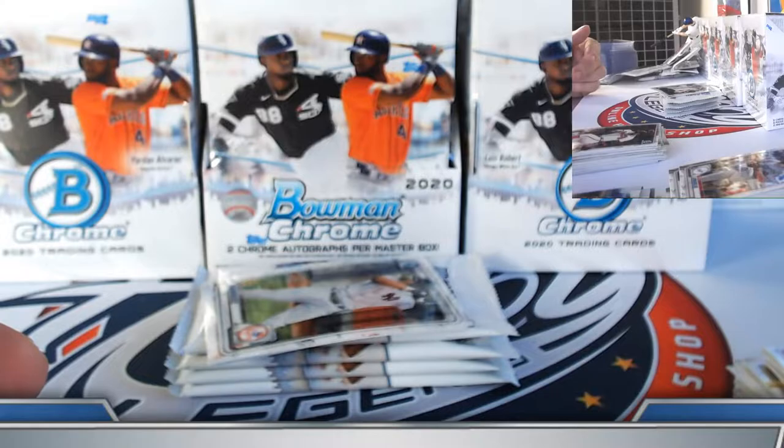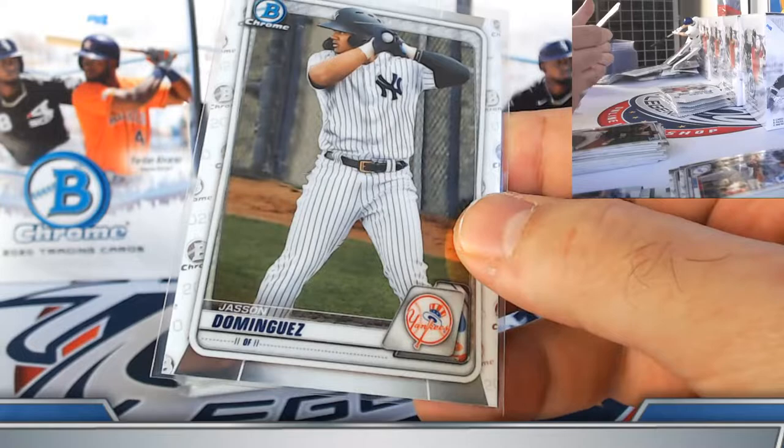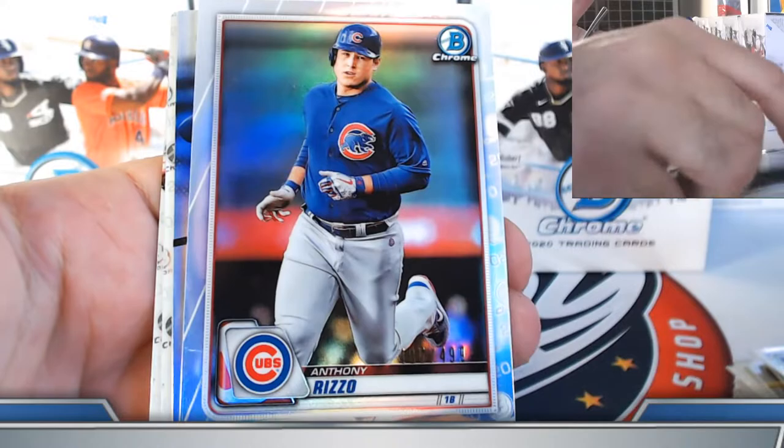Dominguez base. Again, each Dominguez base going roughly about $10 apiece, with graded versions quite possibly going up there. I'm not sure, I haven't seen the PSA 10 versions, but that leaves a great deal of potential on his stuff, certainly moving forward. Rizzo, refractor to $4.99. Bobby Witt Jr.